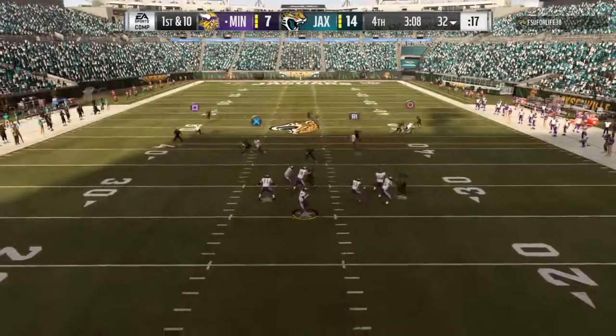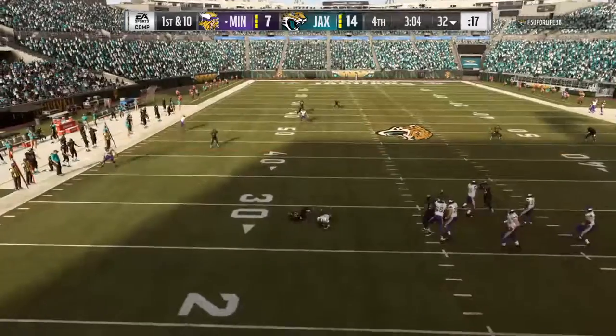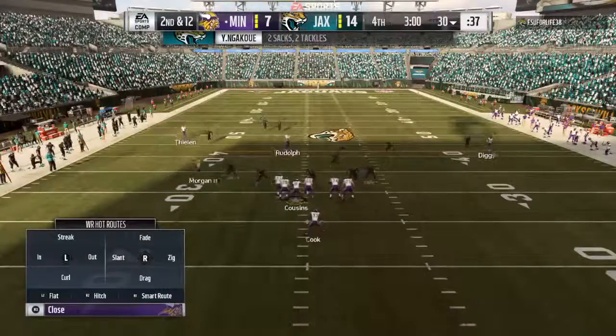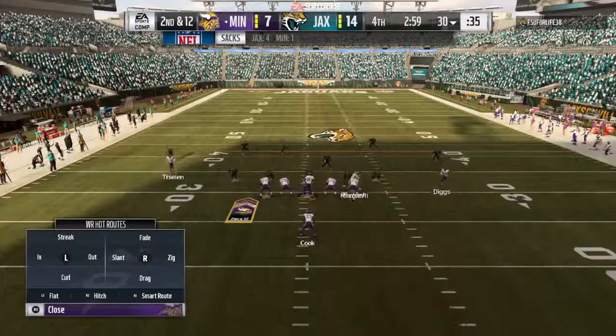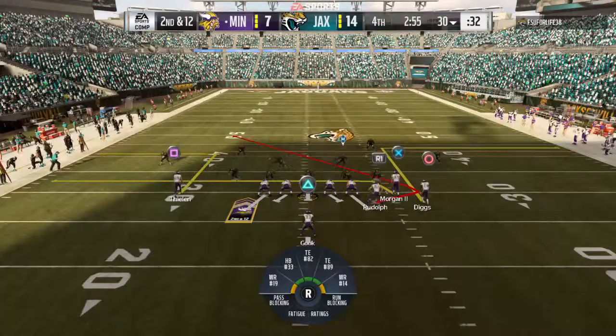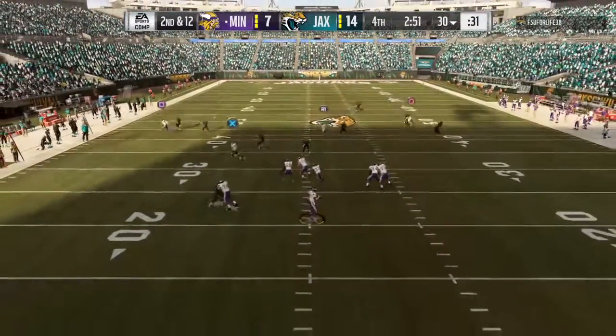Throwing, Cousins. Forced out to his left. And he will go down outside of the pocket for a sack. Tried to get away but could not. Yannick Ngakoue in there to pick up his second sack now of the afternoon. Now a second down throw for Cousins.